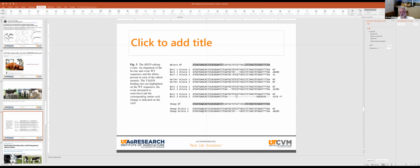So when we target these regions, the target area was in here. And you can see the mutations were actually made where they belonged. This one is a little bit more extensive. It had a little bit larger deletion of DNA than was desired.